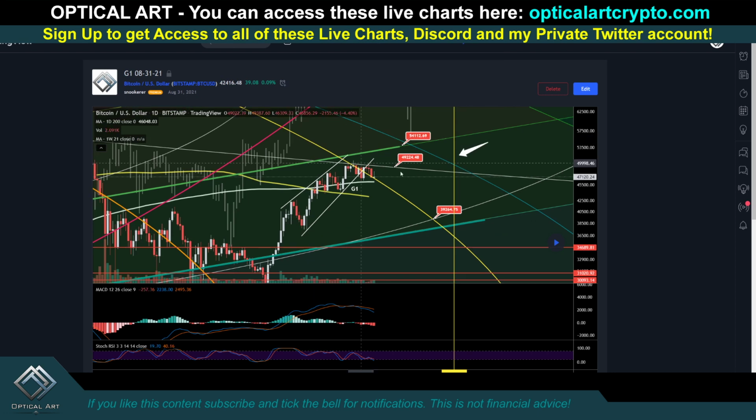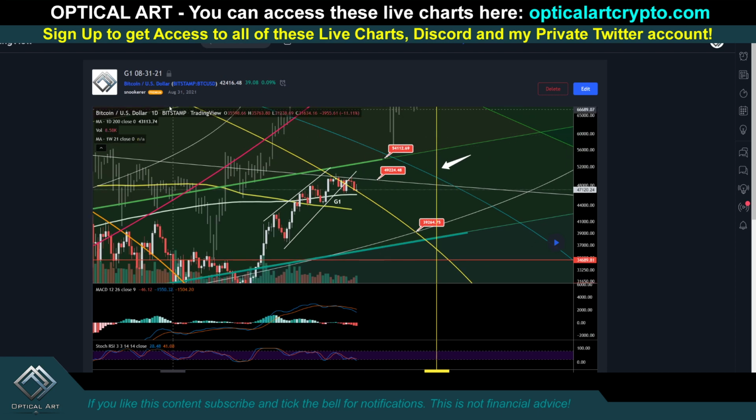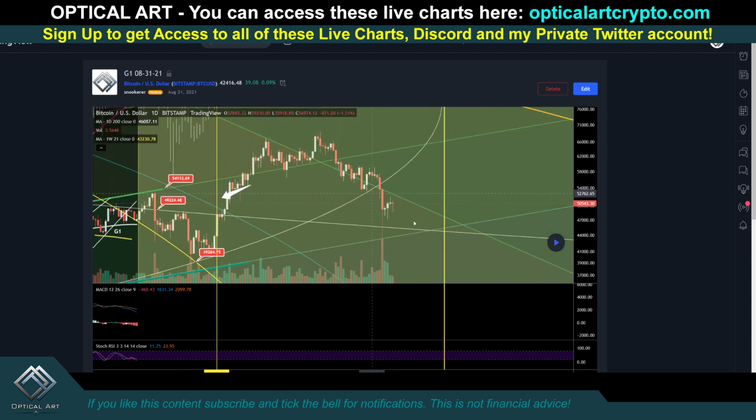So let me just show this real quick, guys. So this is the G1 chart. So I'm going to show you why this ring has been such strong resistance. This is the same chart. It was published on August 31st, 2021. Remember, this is a published chart, cannot be edited. Just want to show you how accurate it was.